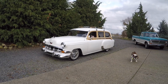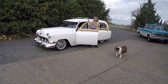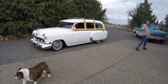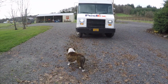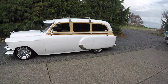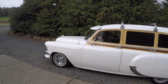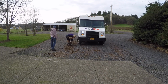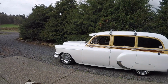So Stanley's favorite guy is going to be coming, the FedEx guy. So Leslie, she's going to grab him. I was gonna get the package. Yeah, that's fine. He gets a little excited. So hopefully he doesn't end up in that thing. Well, we'll show him. He wants to play ball with the guy. And you guys didn't know he could run. There he goes.